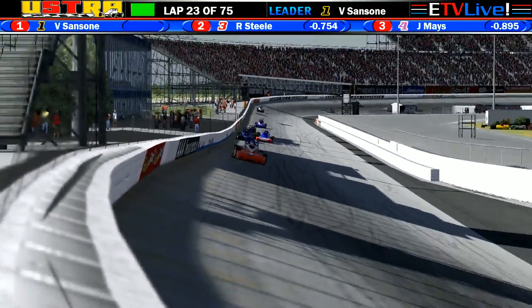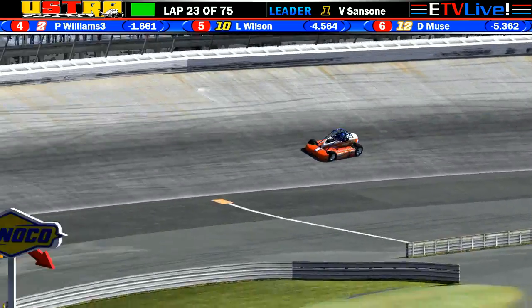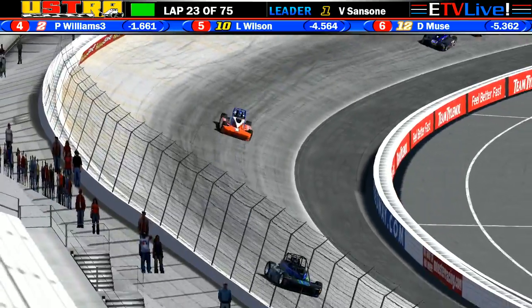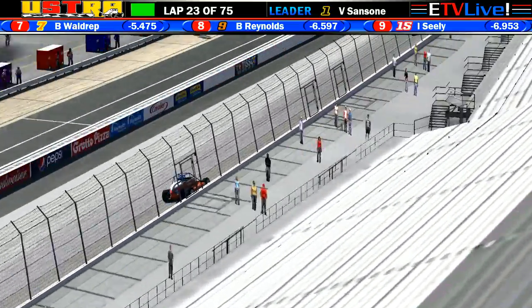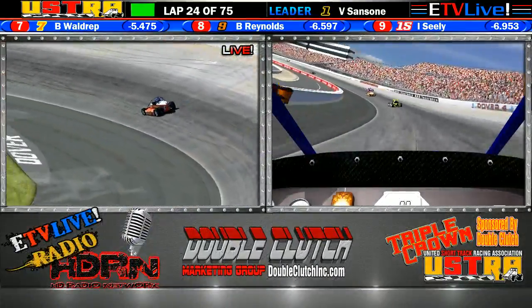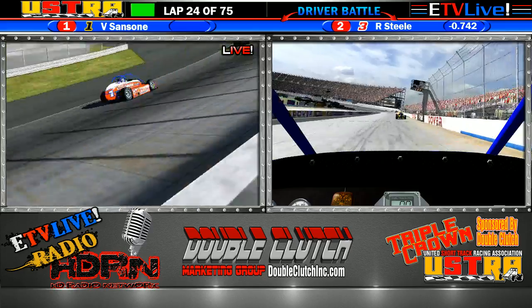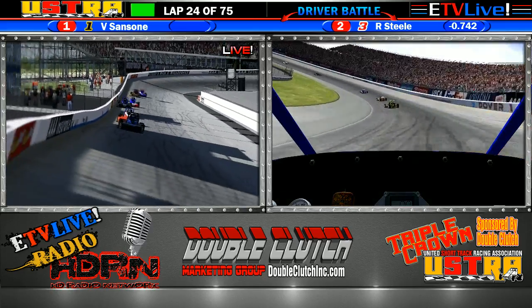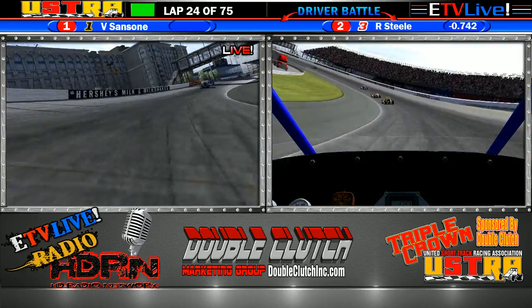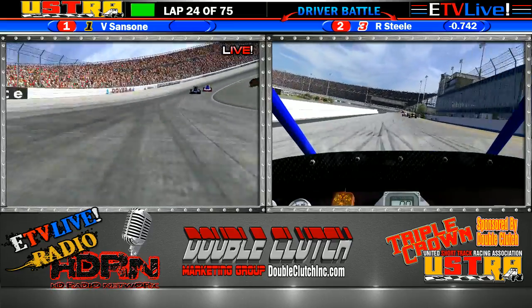He's about 1.5 seconds off the leaders up there. He's kind of running by himself because about 3.5 seconds back from him is number 10, Leela Wilson. Again, I don't know if these guys back here are just biding their time, letting the tires wear down evenly, or were these guys up front too much too soon? I really don't know yet. It's hard to tell with only 24 laps in the books here at Dover Speedway.